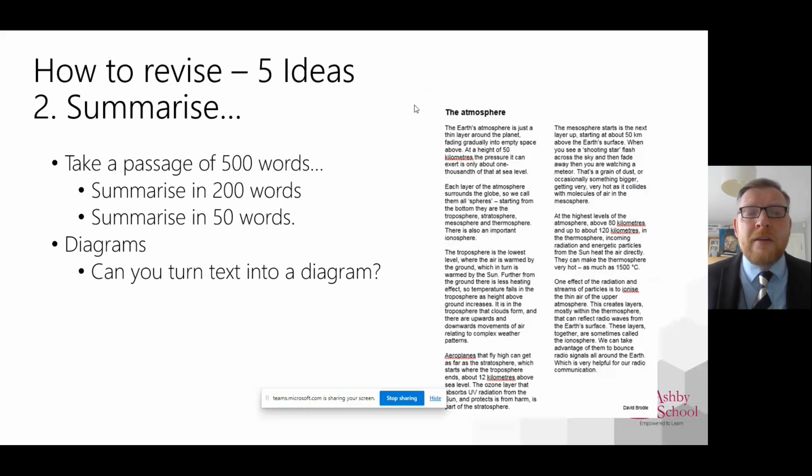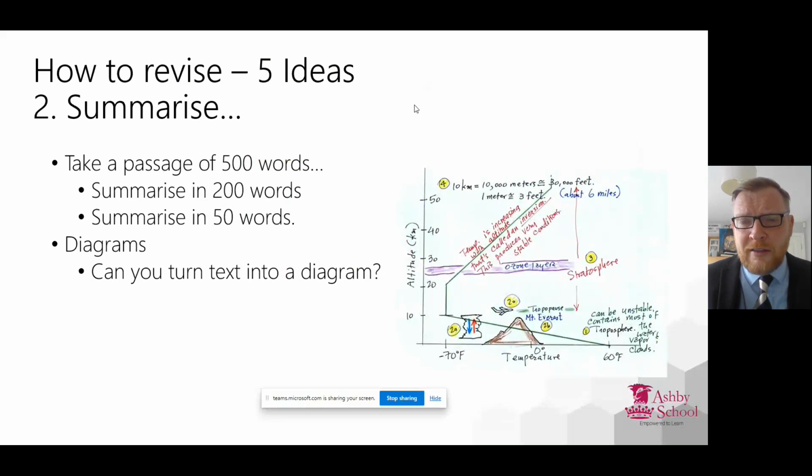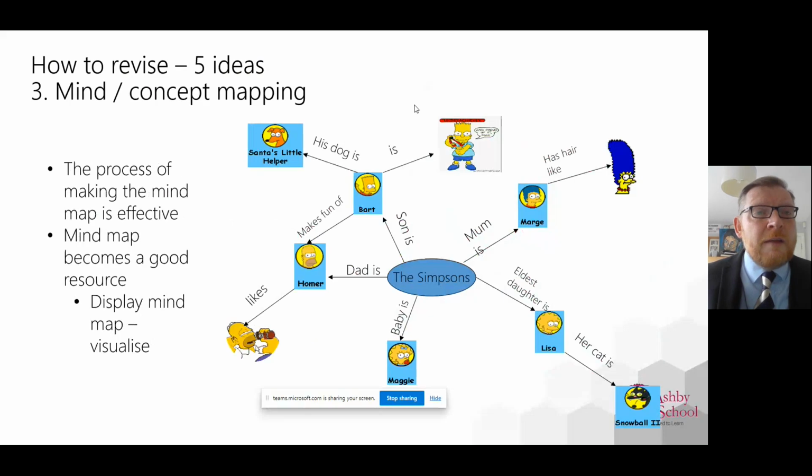Even better than that, could you turn it into a diagram? So that passage there, all that information is in that diagram there. So if you can turn words into pictures, again, your brain's processing the information, it will stick. Mind maps are a really good idea. Again, it's a case of taking information and starting to think about the links. Okay, so there's one of the Simpsons. Making those links. As you're doing it, your brain's both making those links and you're producing a useful memory jog.